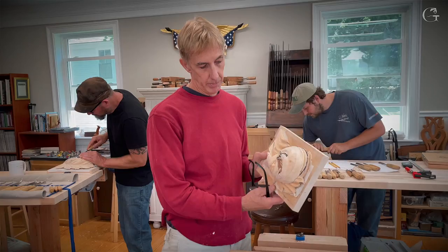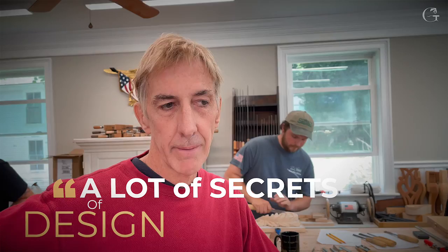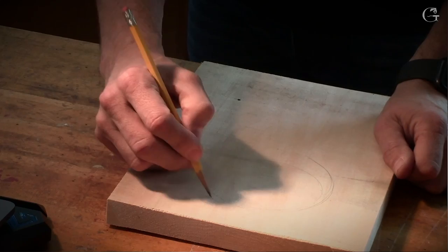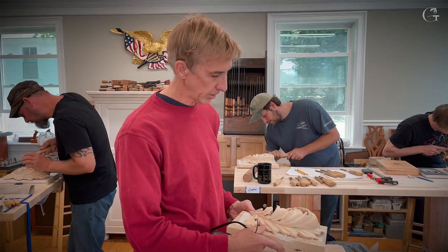The first day we learned about design. Alex gave a really incredible lecture, I don't think you would get anywhere else, about the golden ratio, Fibonacci sequence, and just a lot of secrets of design. And then we covered sharpening, so we learned Alex's lifetime of learning how to sharpen in a very efficient way. And the second day we started in on the carving, and you can see we've used multiple layers to achieve the three-dimensional acanthus design. This needs some cleanup, but anyway, I think we've all learned a tremendous amount.